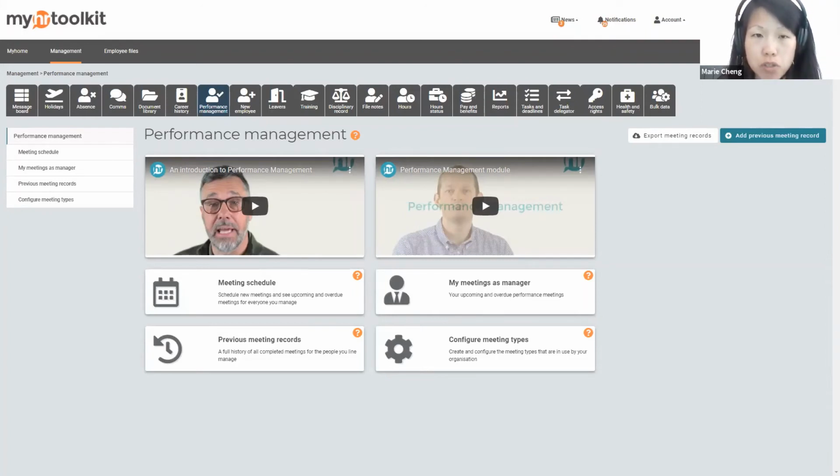Do the staff get notified when you add performance meetings, add documents, make any changes? So I'm assuming this is your employee level. Yes, the employee who's going to be in the performance meeting would be notified. They'll be notified when a meeting's been set up. And if there are any employee guidance documents, that'll be their prompt to look at those guidance documents ahead of the performance meeting.